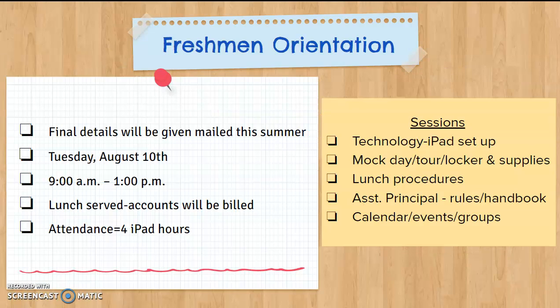So we will also be hosting a freshman orientation. Tentatively, we have that set for Tuesday, August 10th from 9 a.m. to 1 p.m. We will mail out final details later this summer. This is where your student will receive their iPad and learn how to set that up. We'll go through a mock day, we'll tour the building, and go over lunchroom procedures, and there's just a host of events, and it's been very successful for our students to attend that. This will be 9th graders only and new students prior to that first day of school.